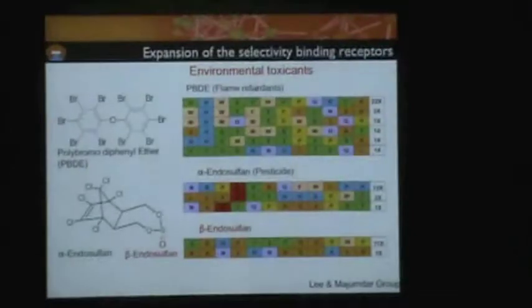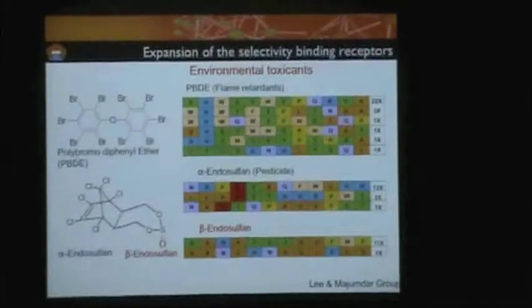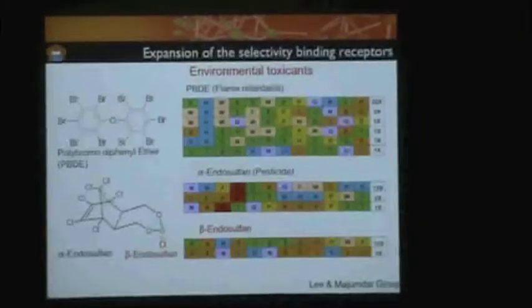Now this phage display process to make these selective peptides has been done for other environmental toxicants. PBDE is a flame retardant that builds up in your body. We're working on getting sequences for that, and also pesticides. Here's alpha endosulfan and beta endosulfan. So we're looking at other peptide sequences that can be integrated with these carbon nanotube transistors to make selective sensors.